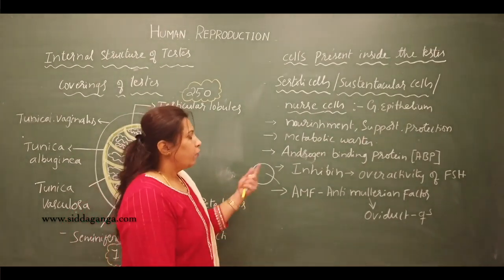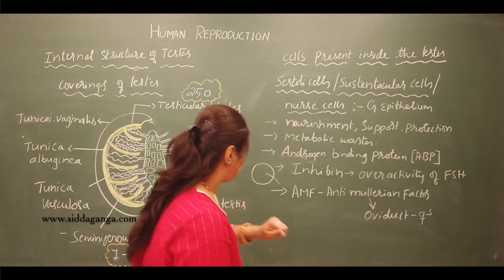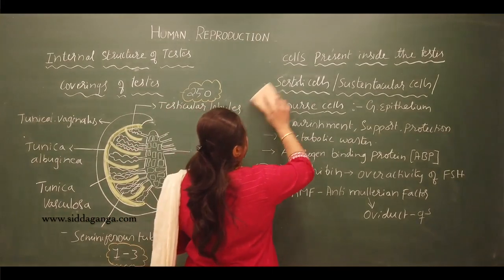Now, one more type of cells which are present in the testis.